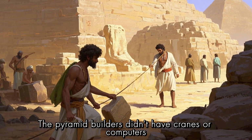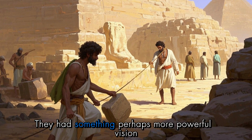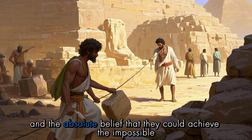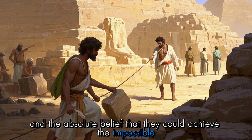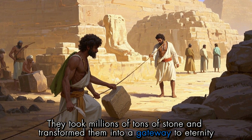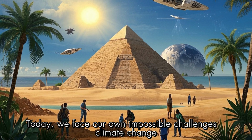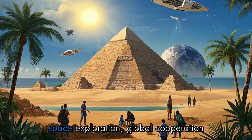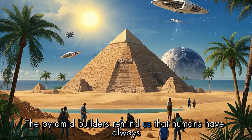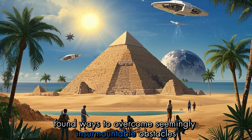The pyramid builders didn't have cranes or computers, GPS or advanced machinery. They had something perhaps more powerful: vision, determination, and the absolute belief that they could achieve the impossible. They took millions of tons of stone and transformed them into a gateway to eternity. Today, we face our own impossible challenges: climate change, space exploration, global cooperation. The pyramid builders remind us that humans have always found ways to overcome seemingly insurmountable obstacles.